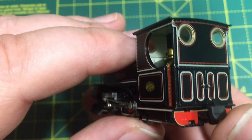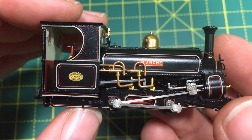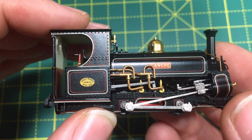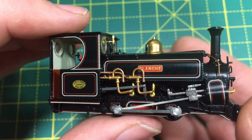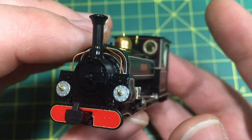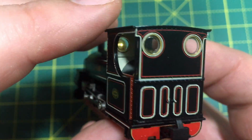It's quite an expensive model when you consider just how tiny it is, but size is not an indicator of how much a model is going to cost, and this really does feel like Swiss craftsmanship in terms of the motor, the drive, the detail, and everything that's gone into it. The livery application is exquisite, and I do believe that this does offer immense value for money.